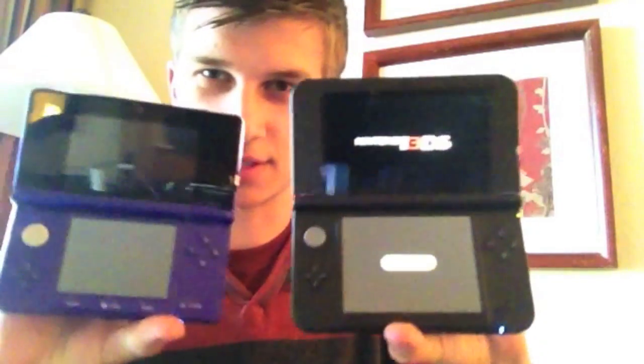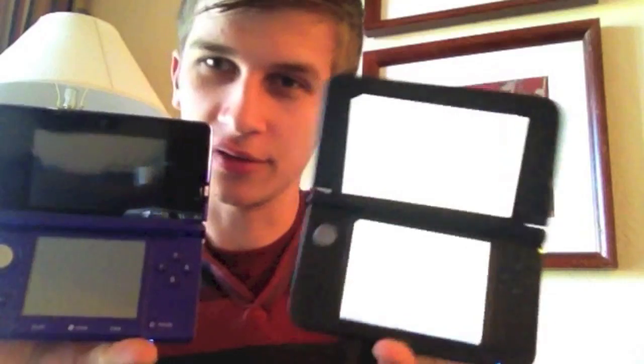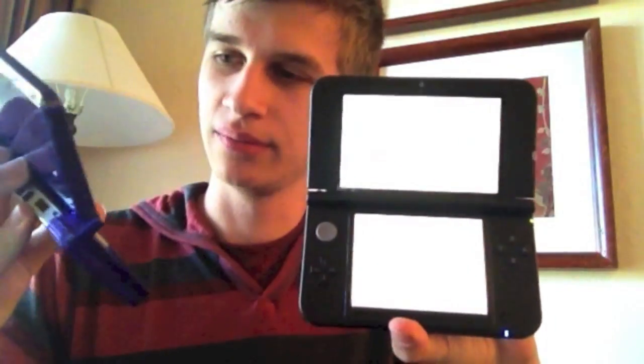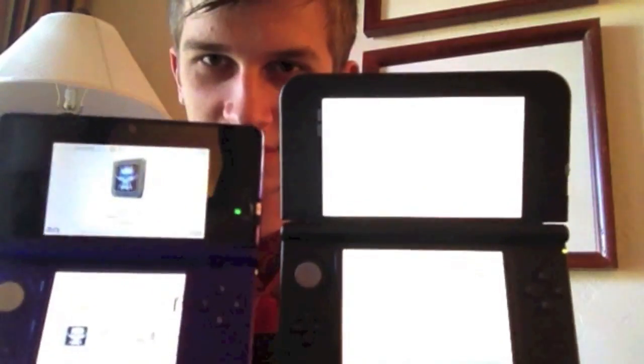We'll boot this up here, and you'll see. I'm going to turn both on for you, and you'll see the difference in the size of the systems as they load up. This is a new system, so it's going to do an initialization on the XL. But you'll notice here we have the lovely 3DS and 3DS XL, and it's way bigger.